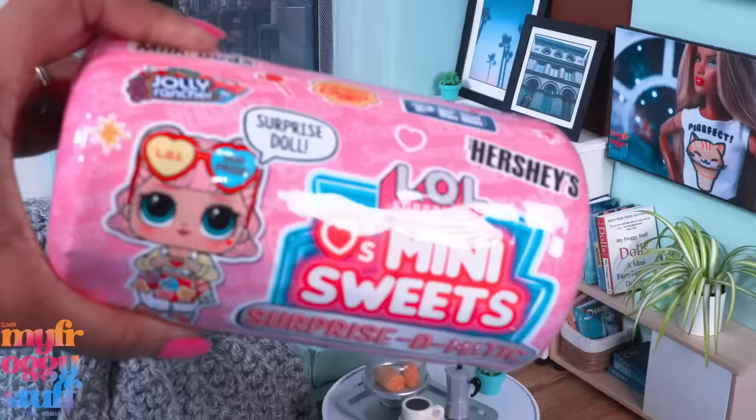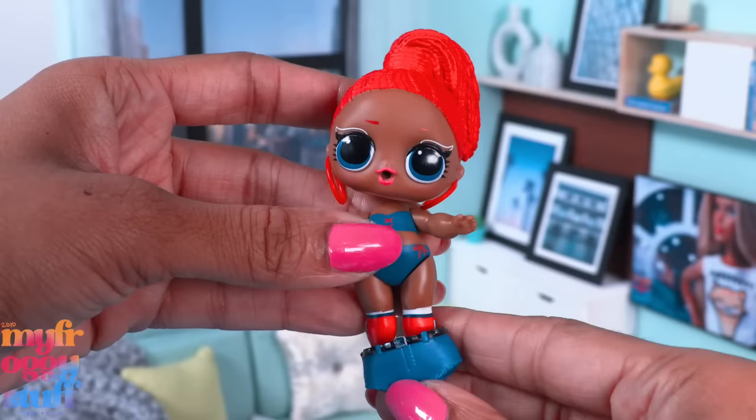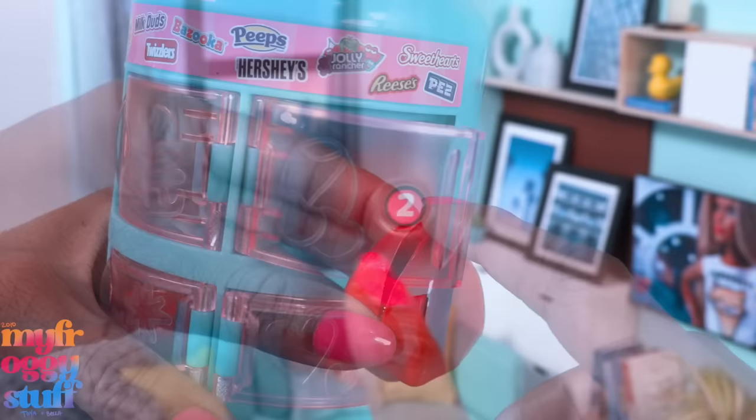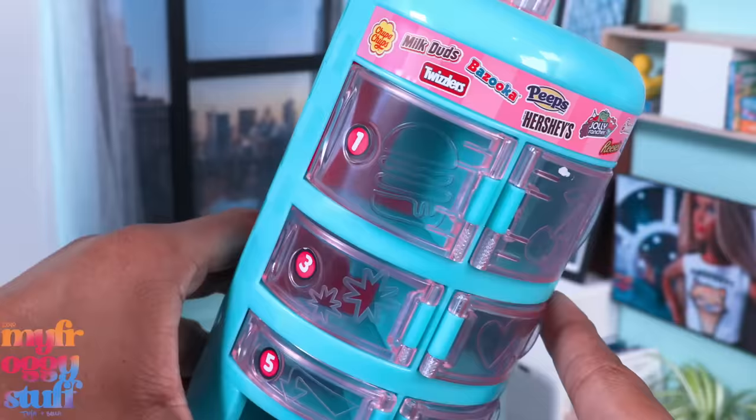Now where was I? Oh yeah, this is the LOL Surprise Loves Mini Sweets Surprise-O-Matic. It's a plastic capsule that has little compartments with doll accessories for the included doll. It's a little vending machine. That is pretty cool. Can we get the next thing to come out? Aw, man. We can also just open the doors. Everything is wrapped in plastic, and here is our doll. We got Twizzlers. I think the capsule's pretty cool. We could probably use this with our OMG dolls as a vending machine.